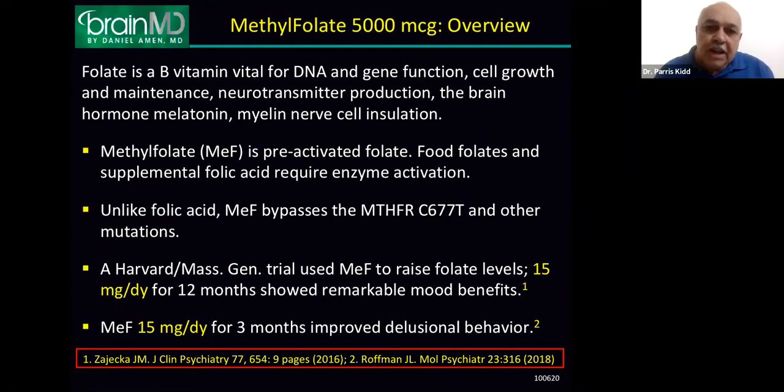And methylfolate is a pre-activated folate. The folates that we get from our foods and folic acid supplements, which are the main form of folate available in supplemental form, both require activation by enzymes after they're absorbed. Now, one of the main enzymes required for that activation is methylene tetrahydrofolate reductase, or MTHFR. And both the food folates and folic acid have to pass through this enzyme.